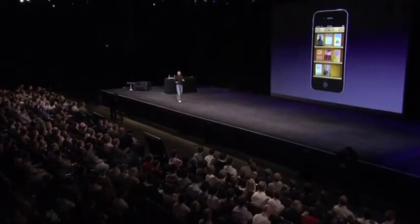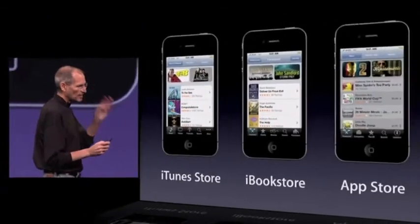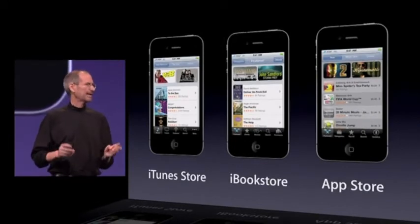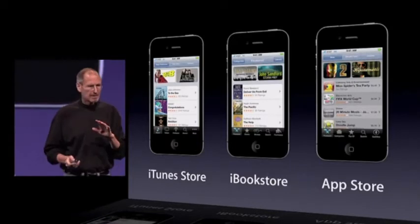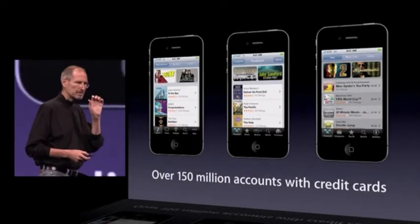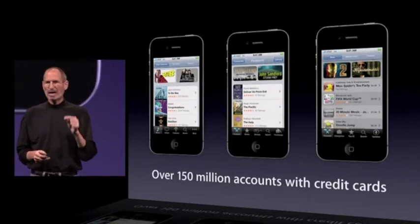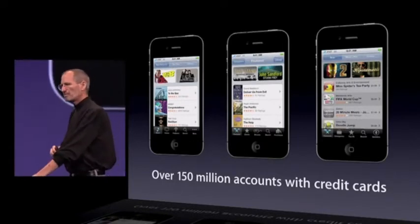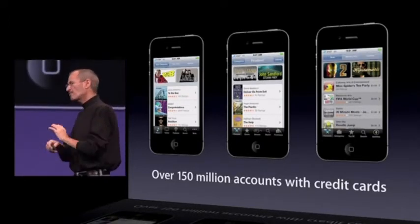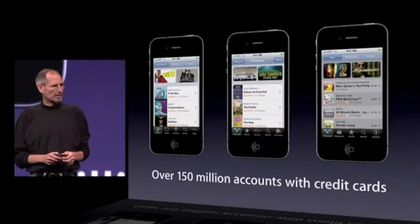Now, iBooks, as you know, has the iBook Store on the iPhone, and the iBook Store joins the iTunes Store and the App Store as the third store on the iPhone. Now, we've gotten over 150 million accounts for these stores with credit cards, ready to buy your apps. Over 150 million. We believe this is the most of any store on the web. We believe we're now #1.